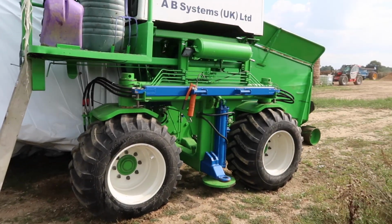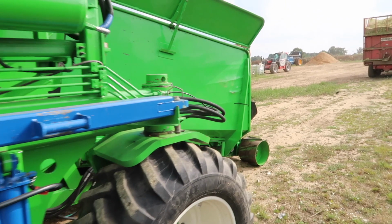Okay, so the forage harvester's just gone down to the bottom of the field again. So we'll just follow the first few loads and see them loading up the ag bag, which is the bag which the maize is going to be stored in. So here's the ag bag machine, which is going to be bagging up the maize today.